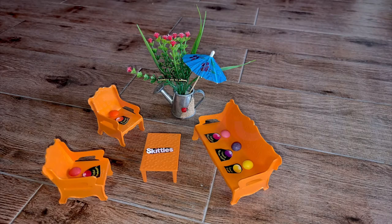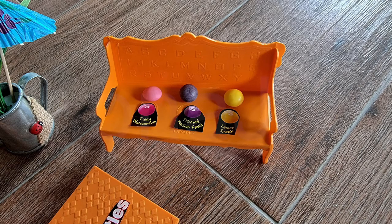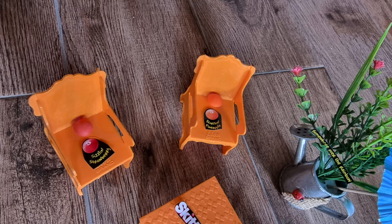Okay, now we'll be trying all five flavors together. So here are all the flavors chilling out. We have the fiery watermelon, picante passion fruit, lemon spark, sizzling strawberry, and scorching pineapple. All of them went somewhere over the rainbow. I can taste a bit of the strawberry, lemon, pineapple. Oh, there's the heat. This is tasty. It's like a spicy, fruity cocktail.